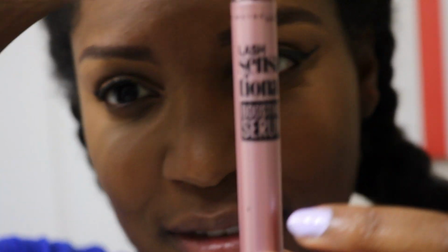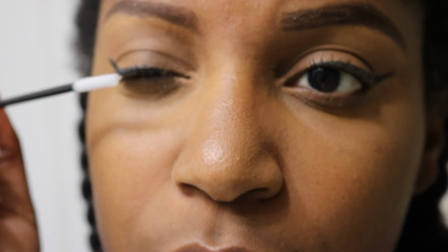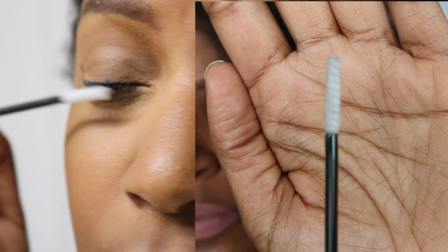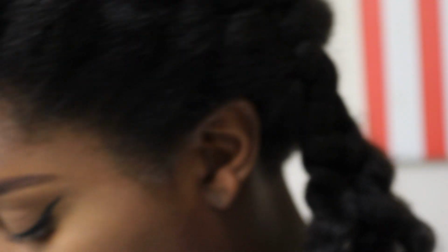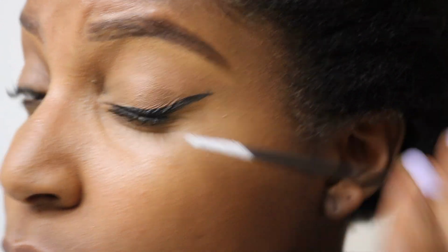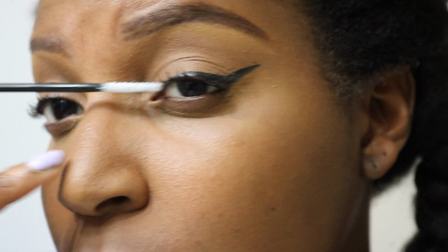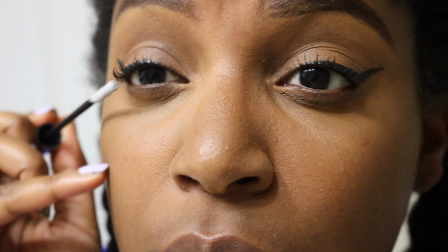All right, we're gonna start layering with the Lash Sensational Boost Serum. On this eye here, I'm going to do all 3 products, and then on the other eye, I'm just gonna do the 2 Maybelline products so you guys can see the difference, where you don't actually have to have all 3. But with this serum, I really like it because sometimes when I wear it alone, it looks like I have on mascara, even if I don't. It gives a nice kind of clear mascara look, and it also acts as a great primer.